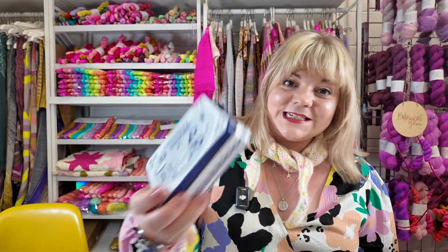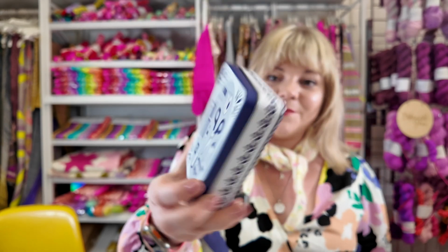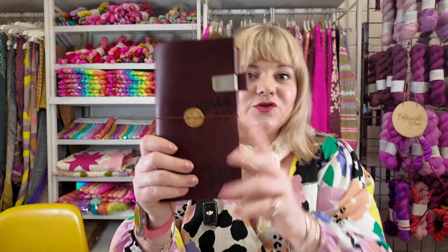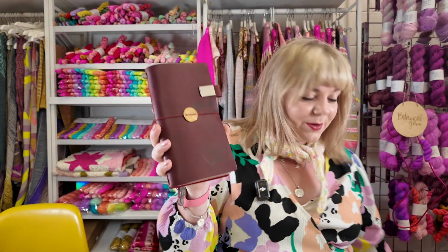So there was an amazing tin in the goodie bag with some pin badges and a little lanyard. But it was so lovely. Barbara's an amazing lady, and we organised together a traveller's notebook meetup.